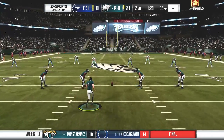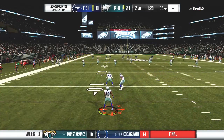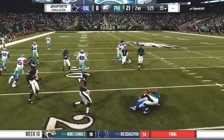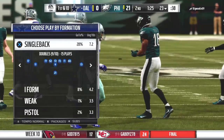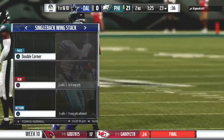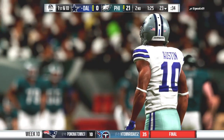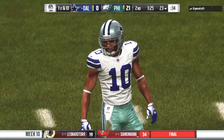Elliott now to kick this one away. This is taken at his 4. And he'll get across the 20 before he's brought down at about the 23-yard line. And now here come the Cowboys. And some dangerous territory. You're already down 3 scores. A 3-and-out here, or an inability to put any points up. This one might be over by half.